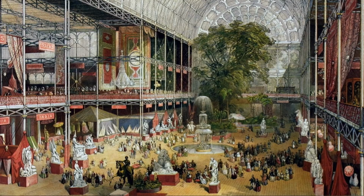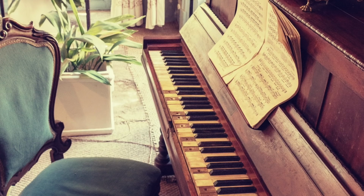Now some online sources quote that this first Chickering piano had a Pratt Read keyboard, but it's far more likely that it had a Pratt or a Read keyboard because the two companies hadn't merged yet. I think the merger happened about a decade later. But what matters is the award put American-made pianos on the map, and demand for American pianos went ballistic.